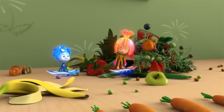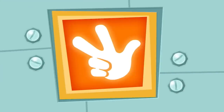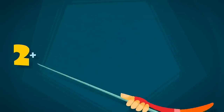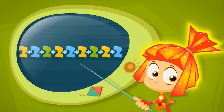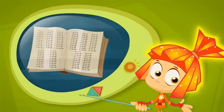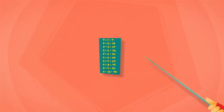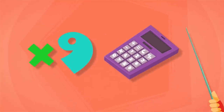All right, then. I'll help you. To multiply 2 by 3, all you need to do is just add 3 2s together. It's much harder to multiply a number by 9. That takes too much time to add. That's why at schools they want you to memorize the table. But there's a simple way to multiply by 9 without the table or a calculator.